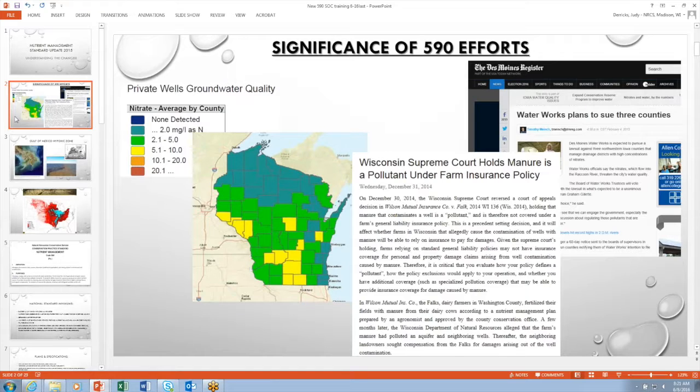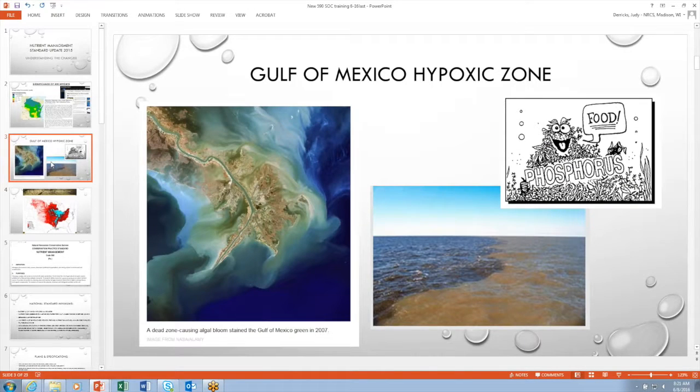We're all aware of some of our hot spots and some of the issues that are happening right here and now. So the significance of 590 in Wisconsin has probably never been more important than it is now. So enough of that. We can talk a little bit about the Gulf of Mexico and the hypoxia issues.